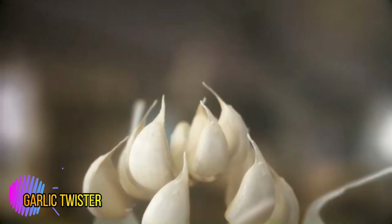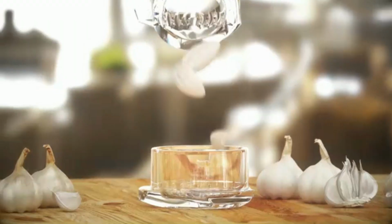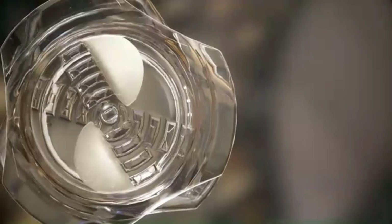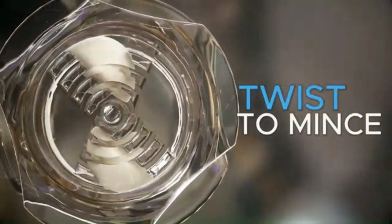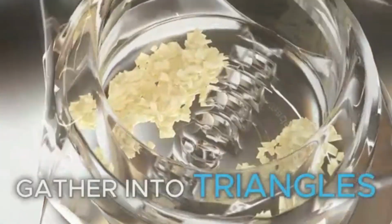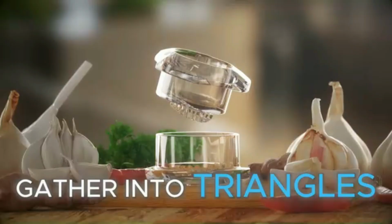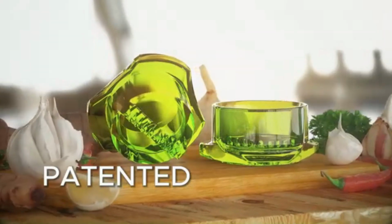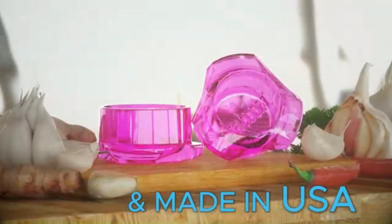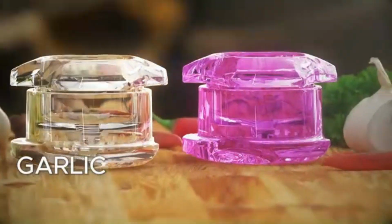Garlic twister. Multi-use kitchen tool that can mince all kinds of ingredients, from garlic to ginger, herbs, nuts, and more. Instructions. Use the garlic twister to smash the garlic clove and loosen the skin for peeling. See video. This also softens the garlic. Place 2 to 3 cloves in the unit and progressively twist while working your way down. Expect minced bits mixed with juices to come out.